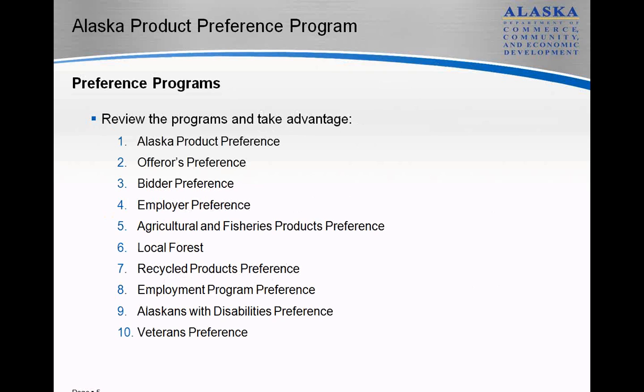You take a look at the preference programs that are available to you. The state has 10. We have more preference programs than anybody else that I'm aware of in the lower 48 or throughout the nation. As you can see, we have offerors preference, bidders preference, employers preference, agricultural and fishery products preference, local forest products. Are you developing products with recycled materials? Employment, and I think there's an SB 21 that just went out that consolidates a couple of these programs. So if you have any questions on it, give me a call back at the 269-8104 number, and I'll be happy to provide you with some information on that.